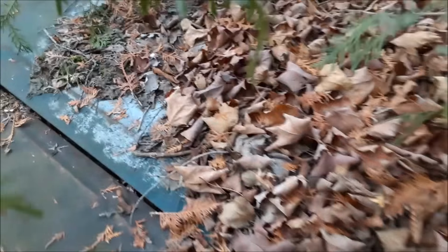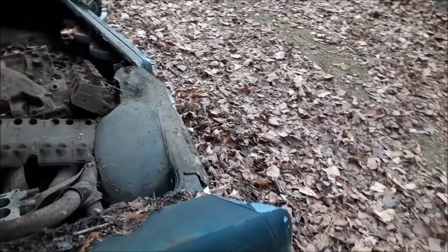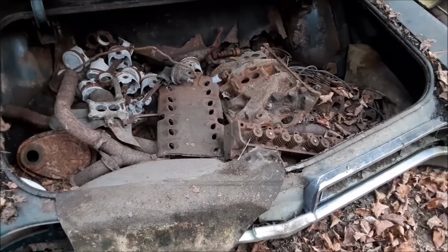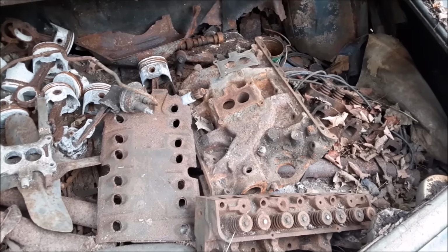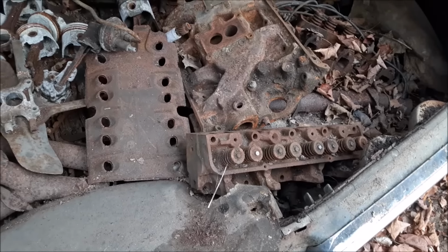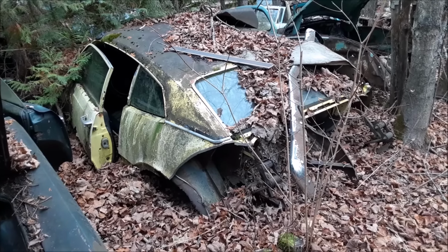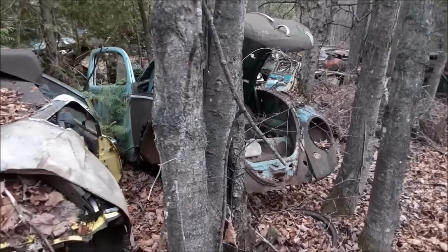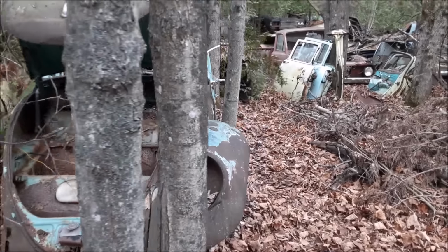Cool. Never seen so many station wagons since I was a kid. We saw them everywhere back then. Oh, here's the remains of a Ford FE engine. A 2-barrel intake, some cylinder heads. That's a Maverick that's missing its back end. A Volkswagen that's missing its top. There was a lot of chop, chop, cut, cut going on back here.